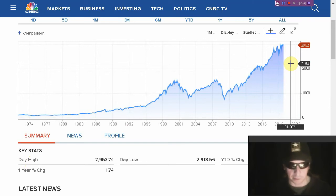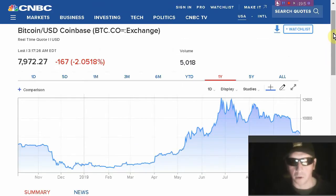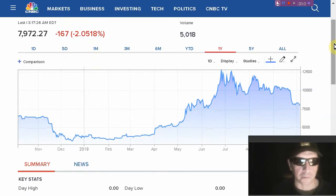Let's look at some other market data. Bitcoin has taken a recent hit here. This is Bitcoin as reported by the Coinbase exchange. The volume is pretty low there, on that most recent downtick over the past couple of weeks. But this chart is not particularly healthy looking in my opinion.